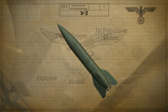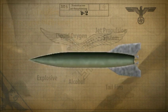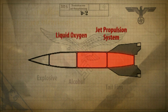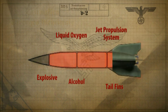The V2 rocket stood 14 meters high. The main body of the rocket contained the jet propulsion system. The fuel was a mixture of liquid oxygen and alcohol, which were housed in separate tanks. Its guidance system used 4 external rudders on the tail fins. It travelled at 3,600 miles an hour and had a range of over 200 miles. The warhead in the nose cone used 1 ton of the ammonium nitrate-based explosive, Amatol.